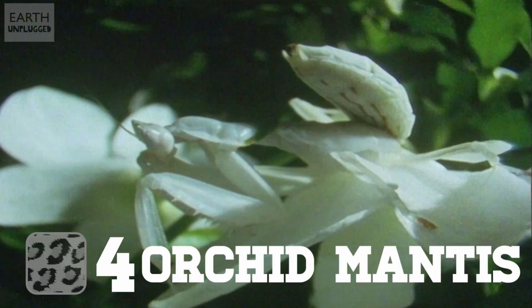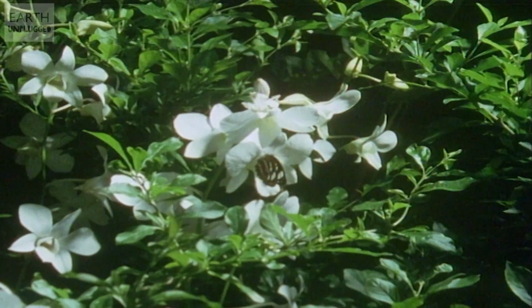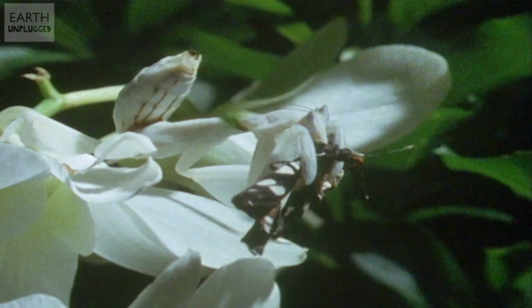The orchid mantis has taken mimicry to a whole new level. It looks so much like the orchid bloom that it attracts more pollinating insects than the flowers do. A beautiful example of staying hidden from predators and a clever way of catching a meal.